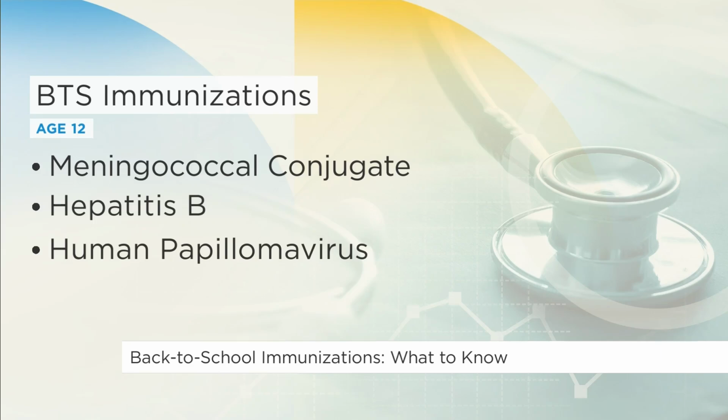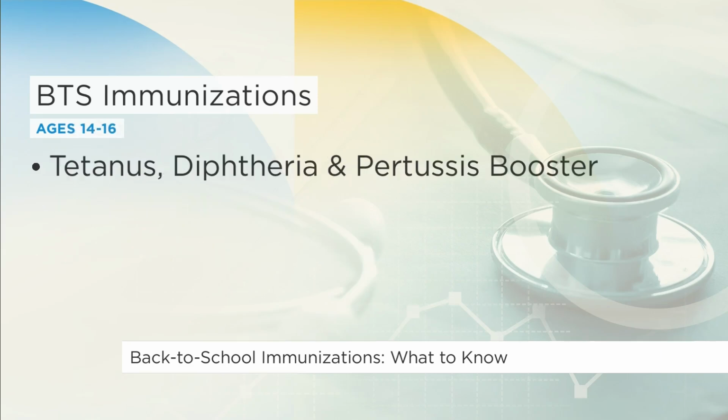And finally, the older teenagers in the 14 to 16-year-old category, what are we looking at for them? You just need 1 more booster at that age. It's a 3-in-1 vaccine, and that one is going to give you your tetanus, diphtheria, and pertussis. So they take the varicella out of that one.